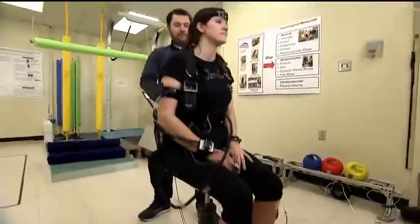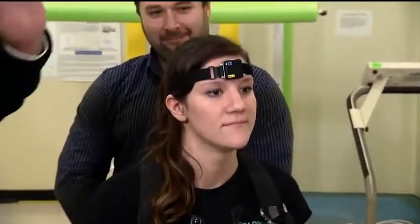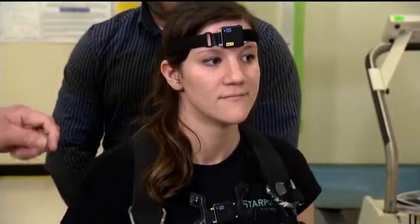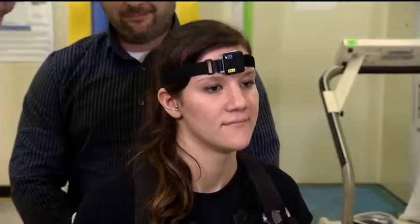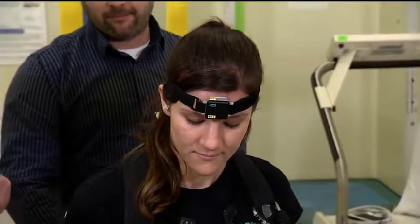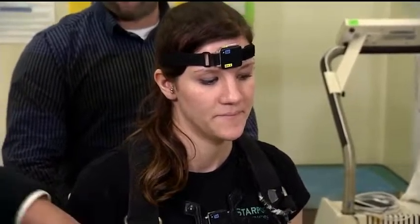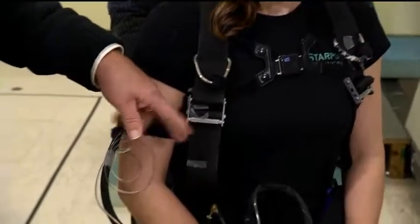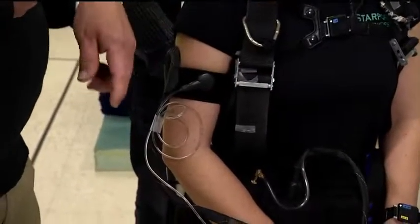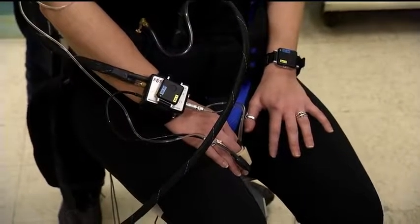Tell us all about this gear, though, that she has on. Well, we're looking at inertial sensors. They're the ones that are blinking here that give us estimations of the person's angular acceleration and the angles that they are experiencing relative to the ground. We have cardiovascular parameters that we measure, heart rate and blood pressure, as well as EMG from the legs.